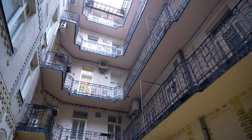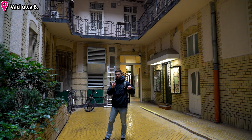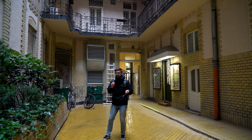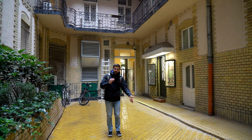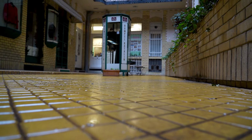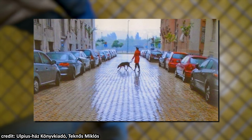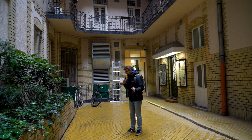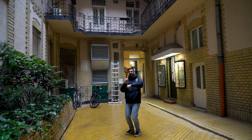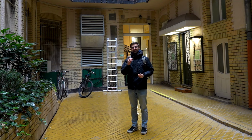This particular courtyard brings back a lot of memories from old Budapest when we still used to have cobblestone roads that were yellow, just like the floor that we have here. The cobblestones themselves were a little bit different, but the shade of yellow was the same, and it just is a nice little memory that comes back of the old times when I was running around in the old Budapest streets.